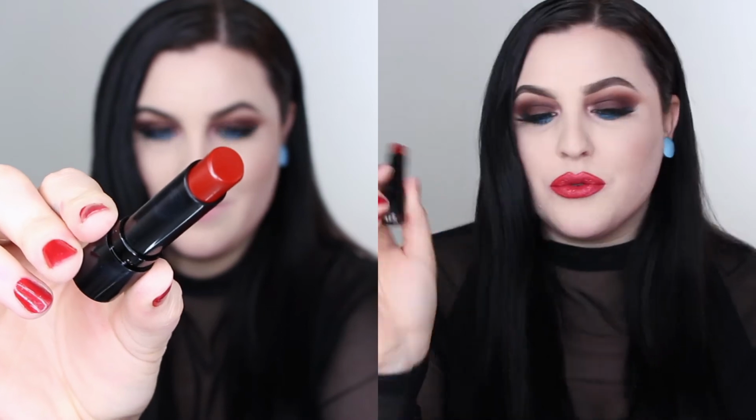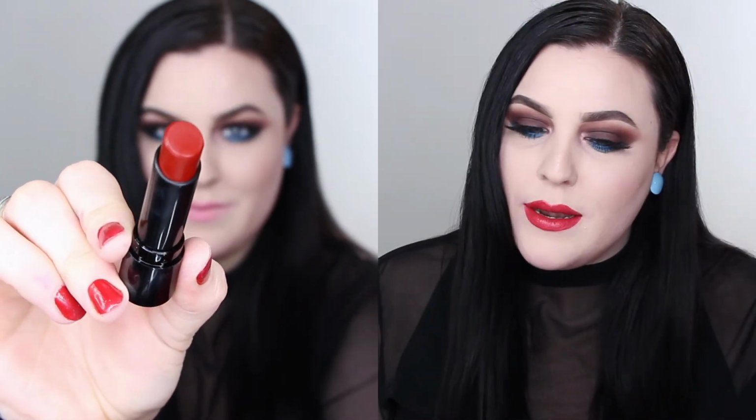This guy is called Red Devil. I'm not really sure how to describe this color. It's like a tomato red. I find it to be more muted than the previous, what was that called? Troublemaker. It's a little bit more of a wearable red. If you're new to the red game, this would be a great one for you. Ooh, what was this? I thought it was called Tomato Red. Red Devil. Ooh.